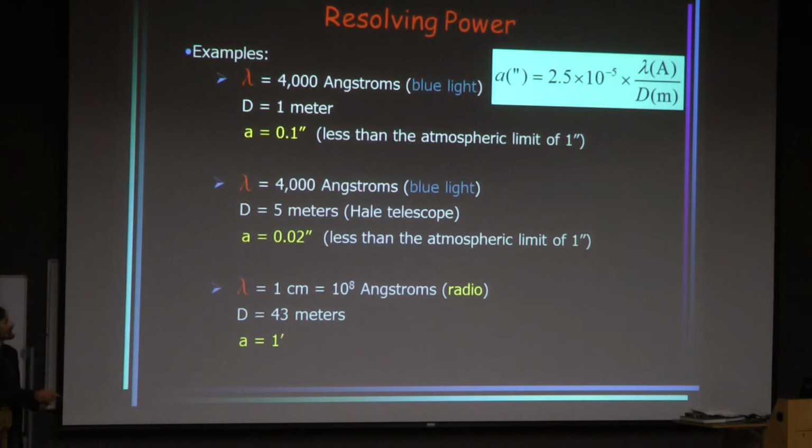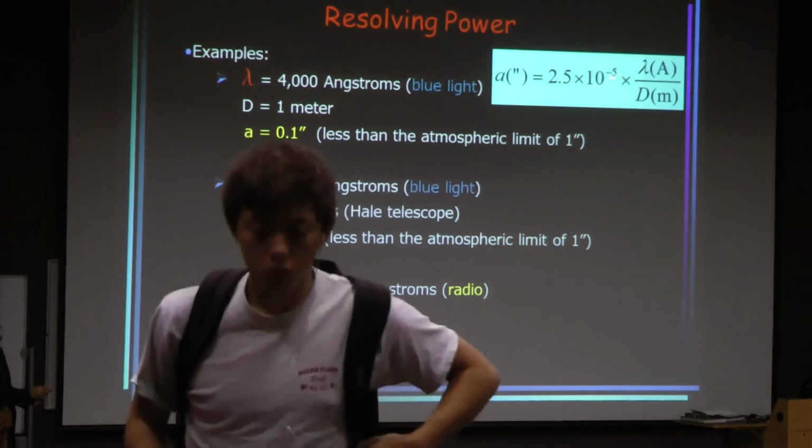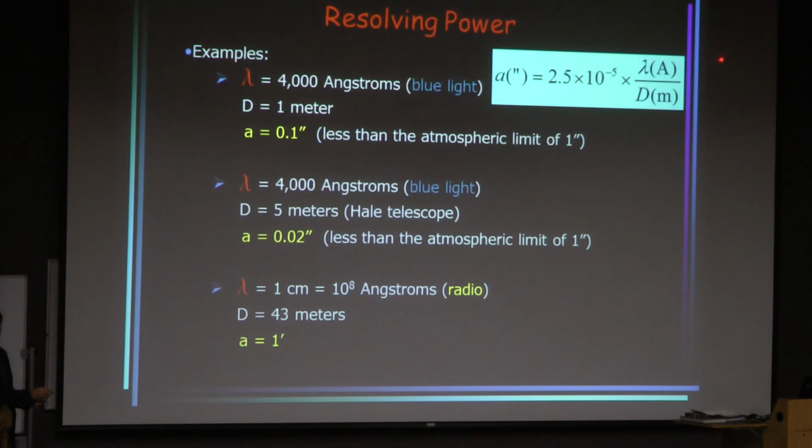Okay, so what we're doing is, we have this prefactor, 2.5 times 10 to the minus 5. We stick in 4,000 for the wavelength. So the number there is 4,000. And then the diameter is 1 meter, so that's just 1 in the denominator there. So it's basically 4,000 times 2.5 times 10 to the minus 5. Now 4,000 is 4 times 10 to the 3, right? So we have 4 times 10 to the 3 times this number.